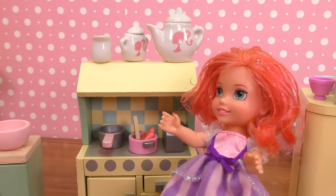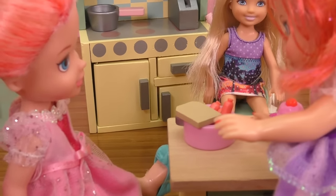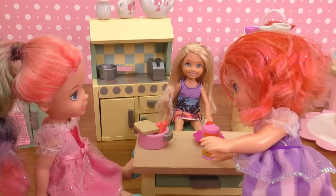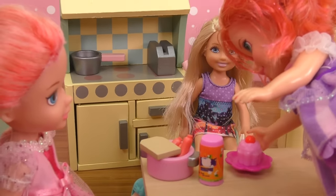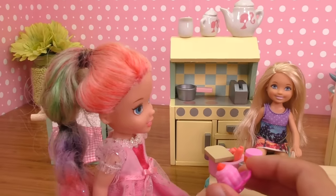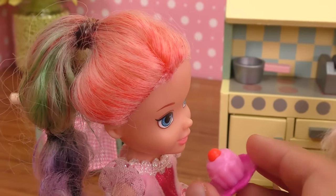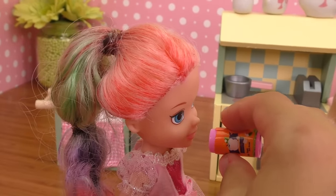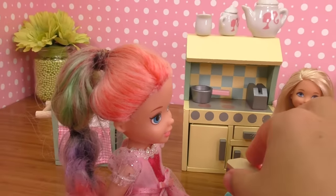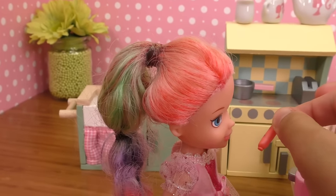Elsa, your food is ready. All right, Elsa, here's your bread and your sausages. Yummy, and they're warm just how you wanted them. Here is your peach juice and your cupcake right over there. Enjoy. I'm going to pretend to eat this cupcake. This cupcake tastes good. Also, does this peach juice have some bread? Oh, I got this smiley sausage. Let me eat it.